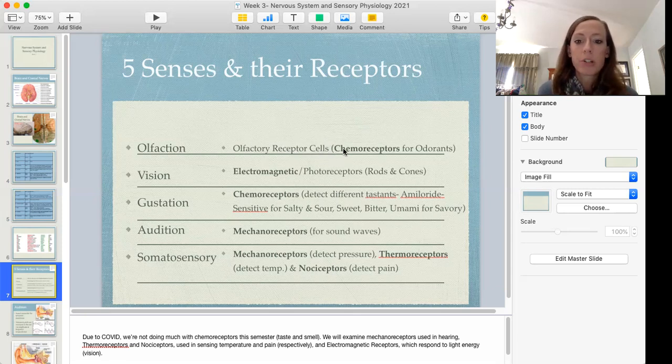All right, so chemoreceptors are present for the sense of olfaction, the sense of smell, as well as for gustation, our sense of taste. Okay, so again, there are different tastants, little chemicals, which then can be absorbed and through chemoreceptors translate that information about the tastant, whether it's salty, sour, sweet, bitter, umami, which is a savory tastant, to our central nervous system. Okay. And then electromagnetic receptors are responsible for our sense of vision. Photoreceptors, which include the rods and cones, are a type of electromagnetic receptor.